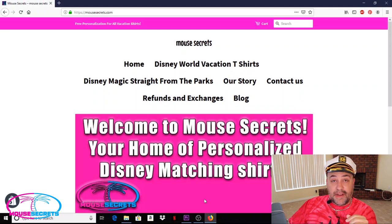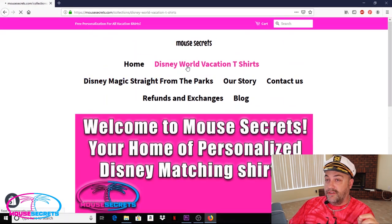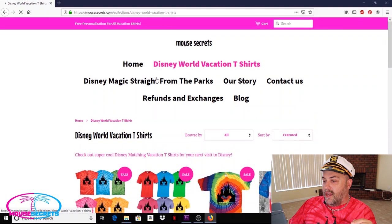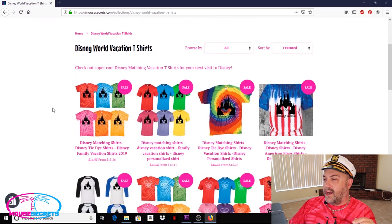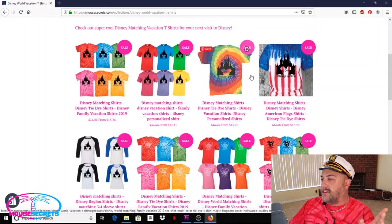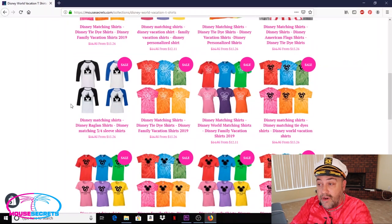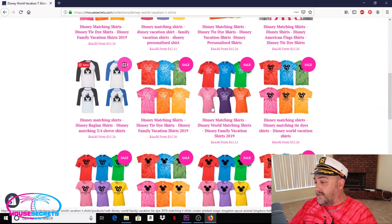Let's take a look at the website. I've got it pulled up right now. So you just come to our homepage, click on Disney World Vacation t-shirts, just like I'm doing right now, and it'll open up and you can see all the different designs we've got. We've got our castle tie-dyes, castle solid shirts, castle multicolors. We've even got a US flag castle shirt, which I think is just super cool. We've got our raglan three-quarter sleeve shirts and all of our different designs listed.